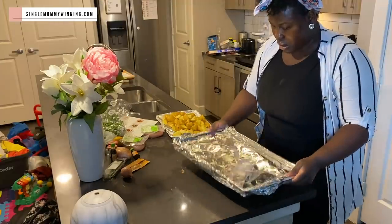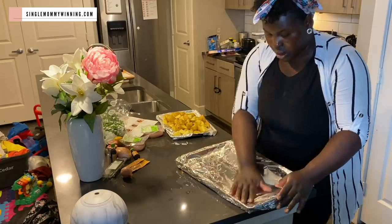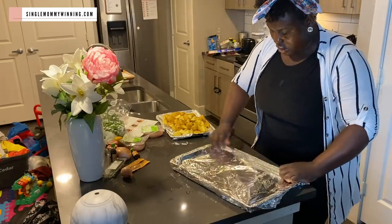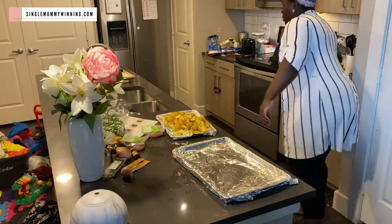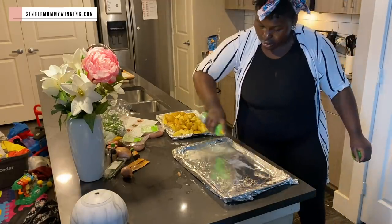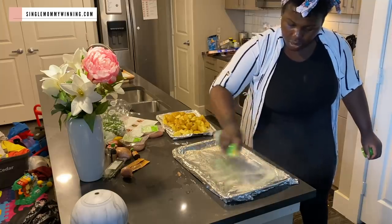Now in this instance, I noticed that the pan that I had selected was actually too small, so I ended up grabbing a bigger one so that I can make sure that the potatoes were evenly spread throughout the pan.